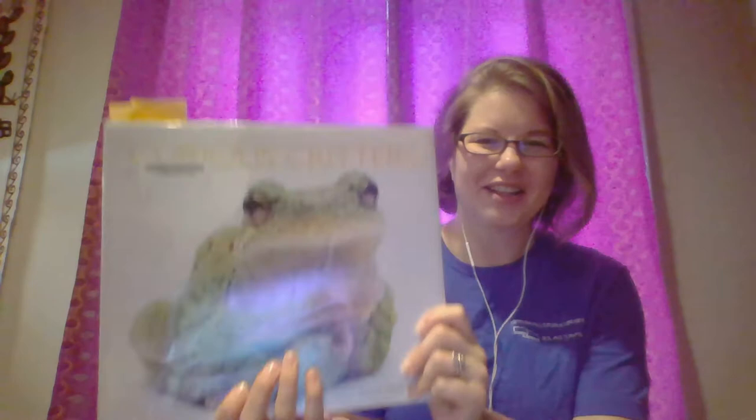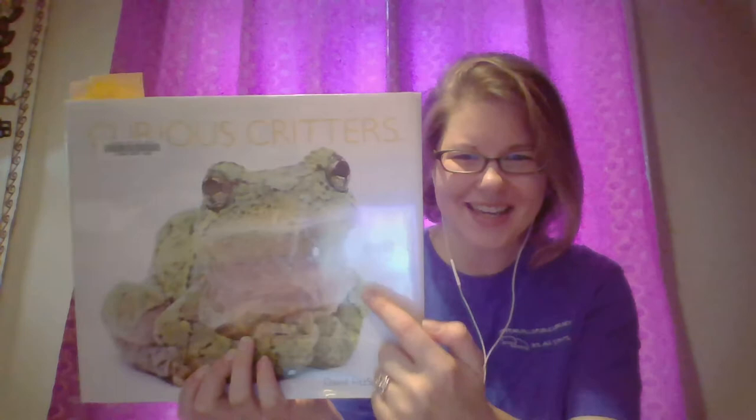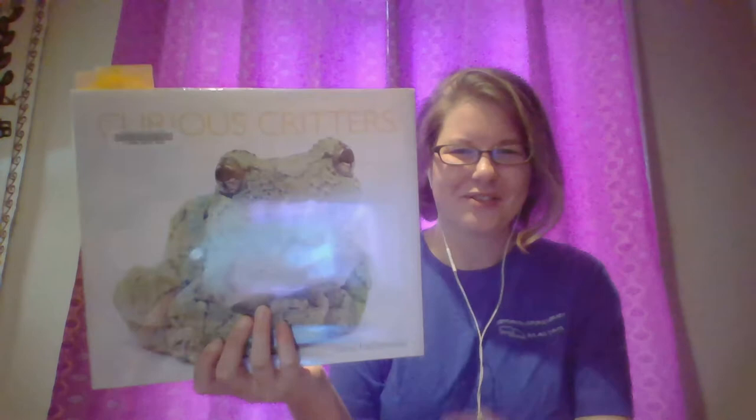Do you know what animal that is? Sorry, there's kind of a glare from the TV. I'm sorry, from the computer, not the TV. Can you see me in the reflection? Look at that. Isn't that kind of silly? So we know this book is very shiny and reflective. If you can see me here, and here.